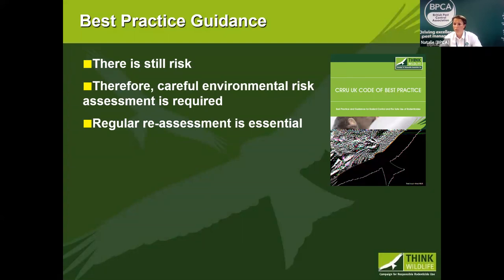Which templates you use is completely up to you. Your crew may have templates, you may have created templates yourself, as long as the essential information is there. Do you really need to use this rodenticide? Do you need to use it in this area? Is there anything else you can do? And if not, then great, you record that information and reassess it. If you're doing the work psychologically anyway and you're thinking about all these things, write it down. That's the best advice I can give you, really.